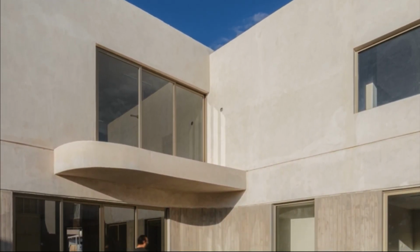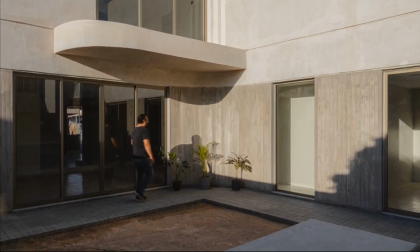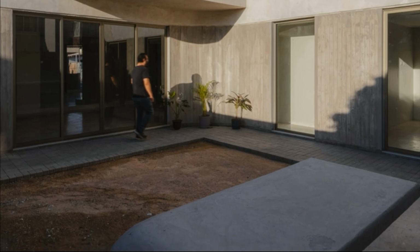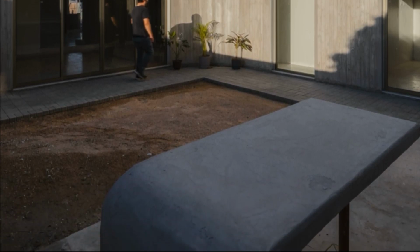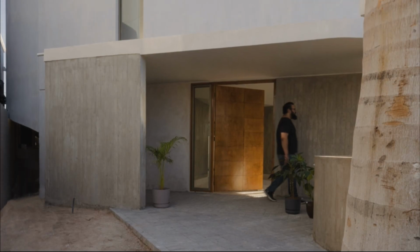The project is organized with a master bedroom on the ground floor, with a direct connection to the rear garden, while the other two bedrooms and living room are on the upper floor, thus leaving the largest area available for the backyard and garden.